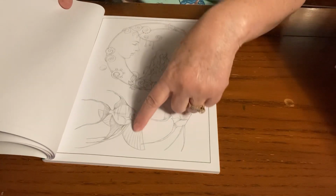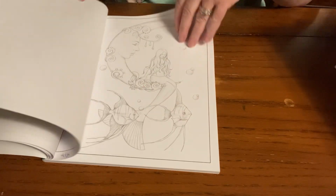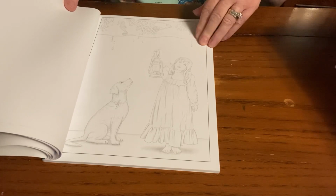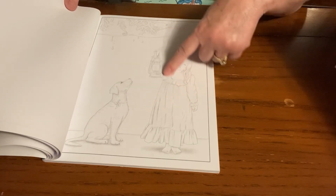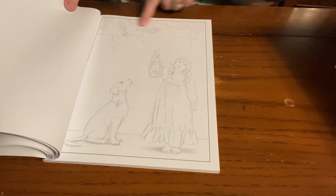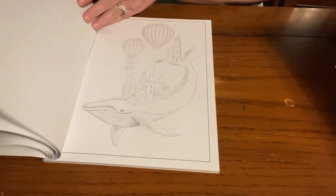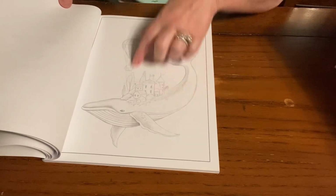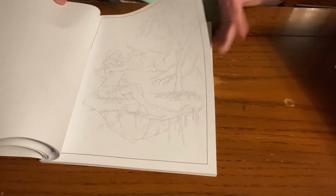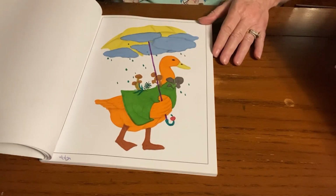Just like she's a mermaid here on a moon with a fish in the sky. See, her books are just always kind of bizarre. And here is a girl with her dog and a lantern. You're like, well, what's so abnormal about that? But the ocean is up here. So they're down here with the ocean up here. And you have a whale with some hot air balloons. So her pictures are always just a little bizarre, but I like them. So I did the duck.